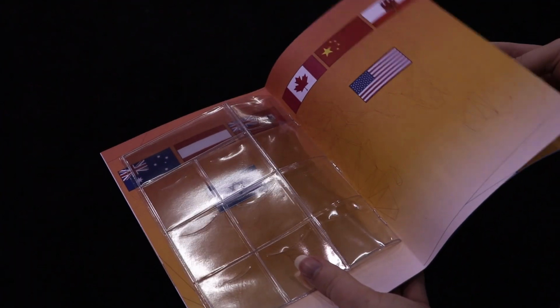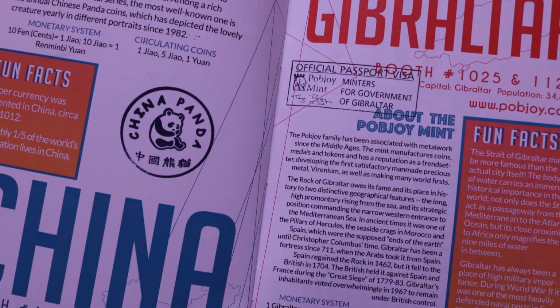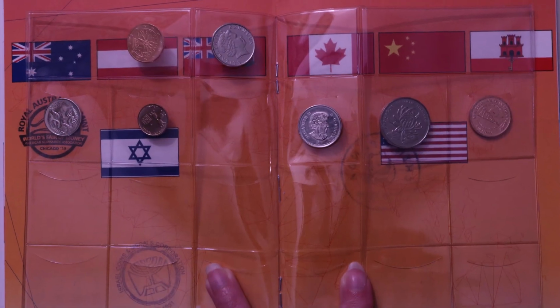I got a World Mints passport from the ANA, which participating mints stamp and insert a circulating coin from this year, resulting in a cool souvenir.